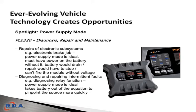Similarly, for repairs of electronic subsystems like an electronic brake job, a power supply is essential. If you started an electronic brake job, within 20 or 30 minutes the battery would be dead because you're firing modules and you're doing a bunch of other tasks that are going to put demand on the battery. Without support for the battery, that repair is going to get stopped, derailed, whatever you'd like to call it. So by connecting a power supply, you're making that task much easier, more efficient and effective. So that's the PL2320, 20 amps max power. Again, great for ADAS support, great for diagnosis, great for repair and maintenance tasks.